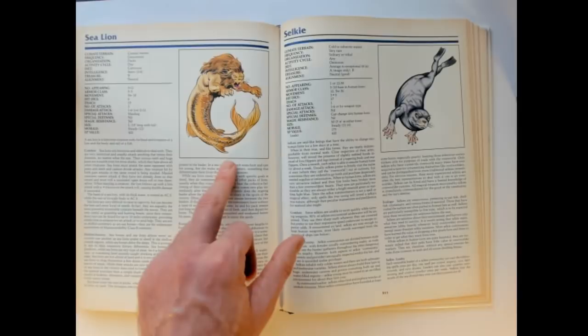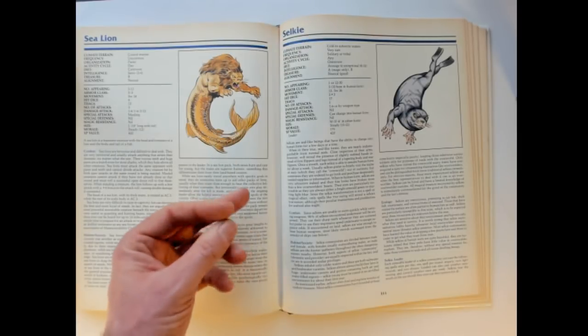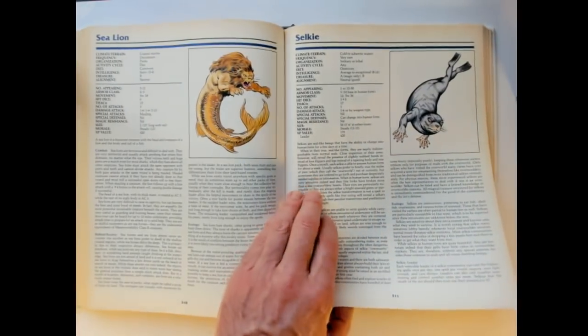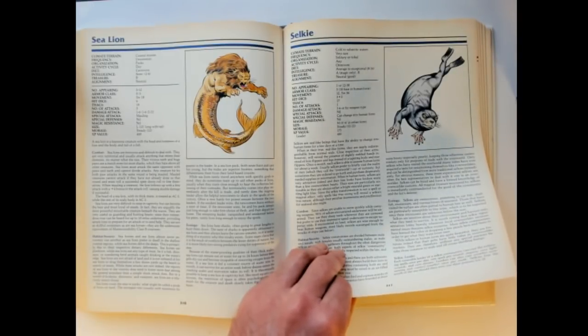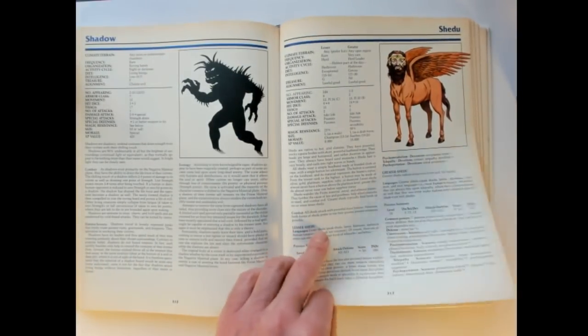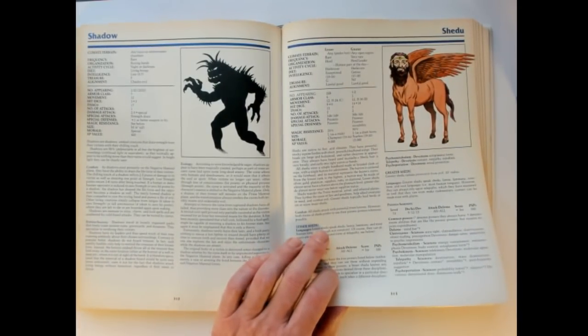Sea lion. I've actually got a miniature that looks like this. Whether you believe it or not, honestly I do. I think it might be more tigerish in the front rather than lionish, but it's pretty close to this. Selkie just looks almost like a humanoid otter. Yeah, okay, that's weird. Shadow, nice and simple. Keep it simple, right? A shooty. This kind of looks like a king who has been transformed into a flying horse. Is that punishment or a leg up? I don't know.